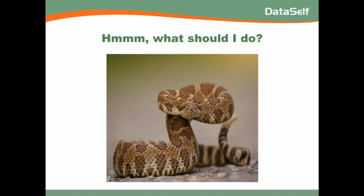What should I do? We humans are very visual animals. If we weren't, maybe we wouldn't be here as a species. But if you see the situation, you don't have to think. You just get the hell out of here, right? So what Tableau tries to do is this, not with snakes, of course, but with data.